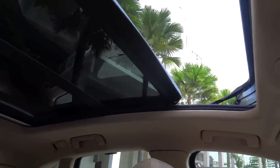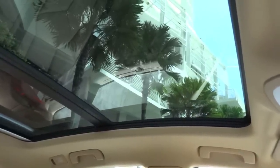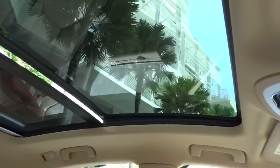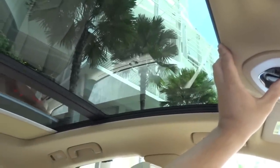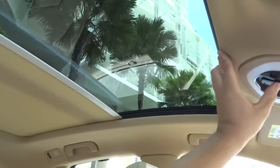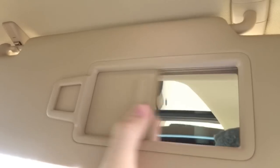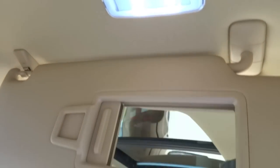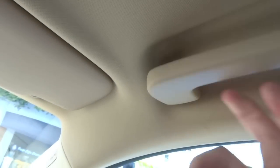It is fully powered. You can also open it up as a vent and use this button right here to close the shade. You also do have the button to turn off your parking sensors right here, as well as the button to activate your rear lighting. The sun visor for the driver's side does house a vanity mirror, as well as LED lights. And you do have a grip handle right above.